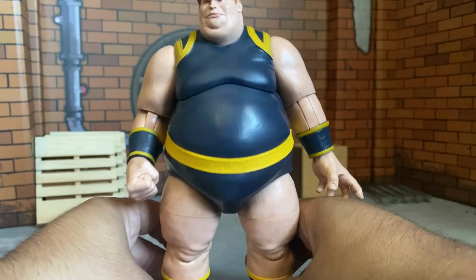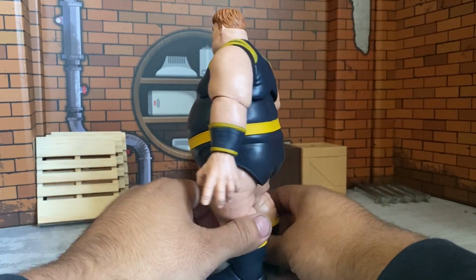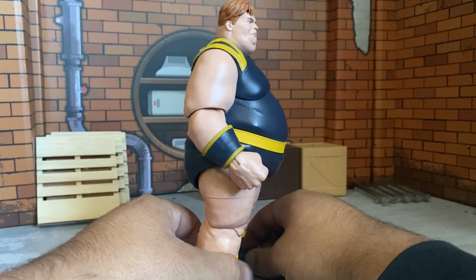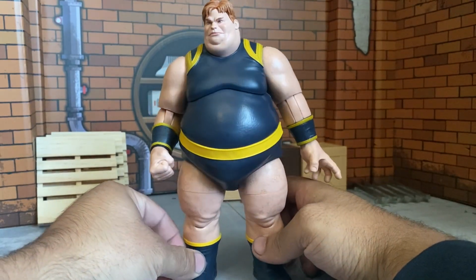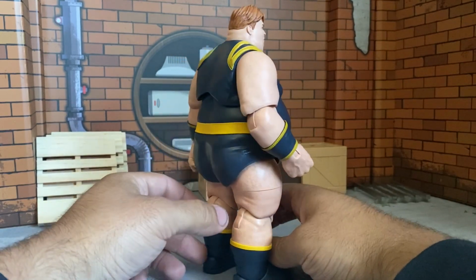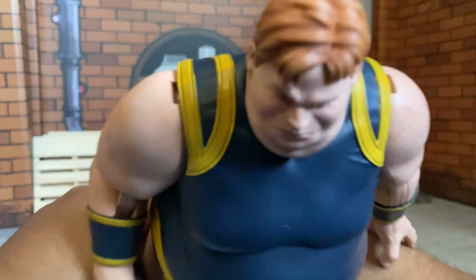But yeah, that's pretty much the whole figure. Do a 360 real quick. I don't have a lazy Susan like Shartimus Prime or Anthony's Custom, so we just gotta do it by hand. We'll do it manually. Ready? Here we go. Yes, just spin around. The hills are alive with the sound of hunger, cause I'm hungry.